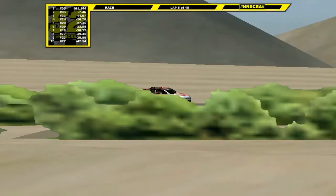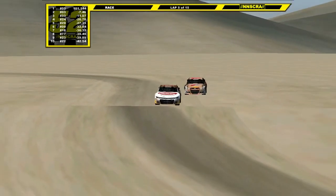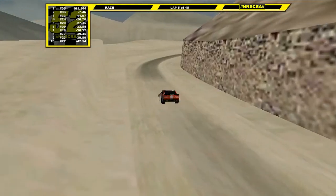Collard going to try again. Moves driver's right. And he will make the pass on Charles Sandfer. So Collard moves to the runner-up spot. Sandfer drops back to 3rd.